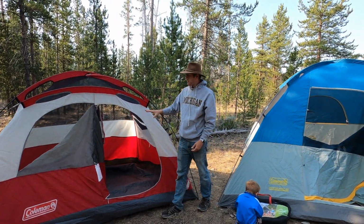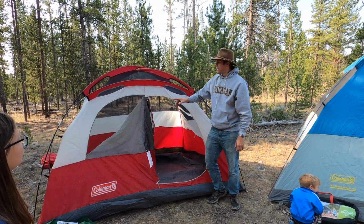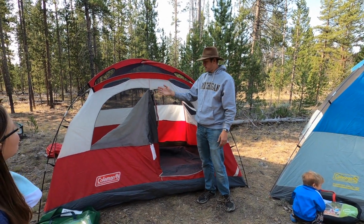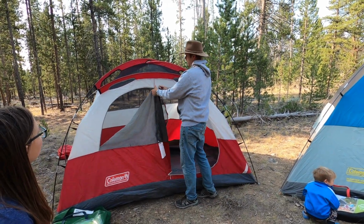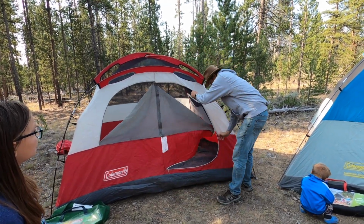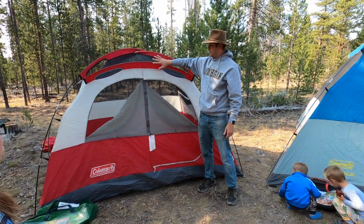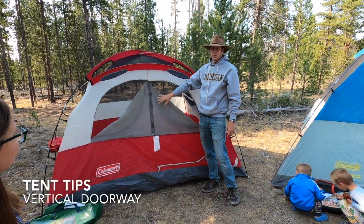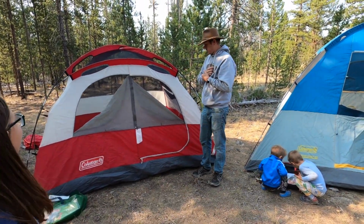The other thing we liked about this, a lot of tents have this one zipper for the door. The reason we like this one is because it's a lot more vertical. It allows the zipper, when we haven't staked the tent down, to be pulled down and used much better. If you're looking for a tent, look for something that's a little more vertical here. That's a little easier on your zippers, doesn't put so much tension or stress on it.